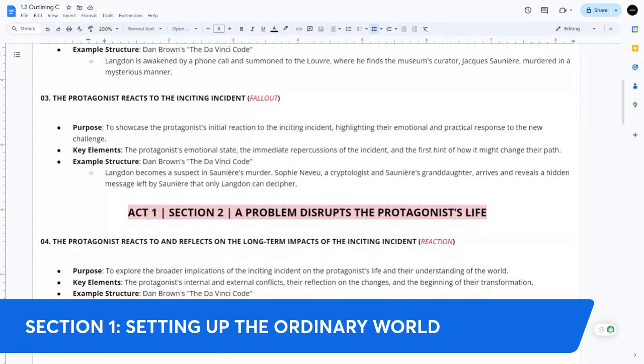So this brings us to the third plot point within Act 1, which is the protagonist reacts to the inciting incident. The purpose of this is to showcase the protagonist's initial reaction to the inciting incident, highlighting their emotional and practical response to the new challenge. Key elements would include the protagonist's emotional state, the immediate repercussions of the inciting incident, and the first hint of how it might change their path.